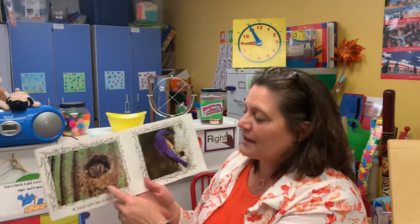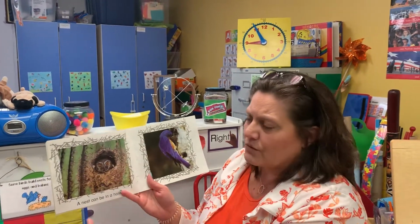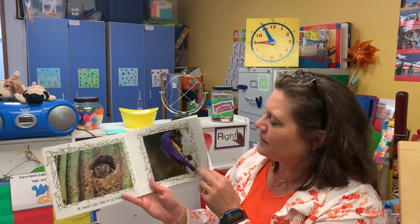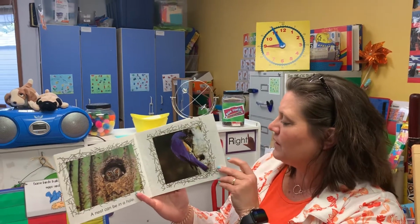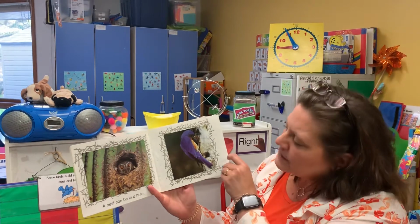A nest can be in a hole. So we've done nests in a tree. The first one was on a pine cone. So this one, what do you think he's in? Looks like a cactus to me. So this bird is an elf owl, and it's nested inside the thorny shelter of a tall saguaro cactus.